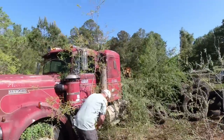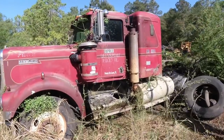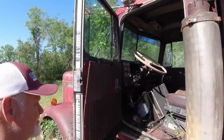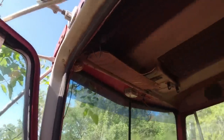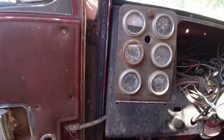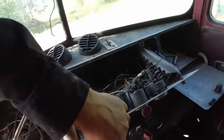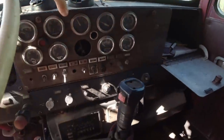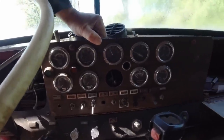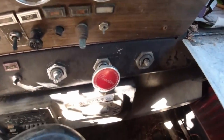Looking good, buddy. Man, you can see her a little better now, can't you? Oh, look at that. That white steering wheel is just incredible. Got a wash nest there, back there. All right, let's see. Temp gauge, oil pressure, various gauges. Here's what the gauges look like, all the gonkulator stuff. Man, that's so cool. There's your brakes there.